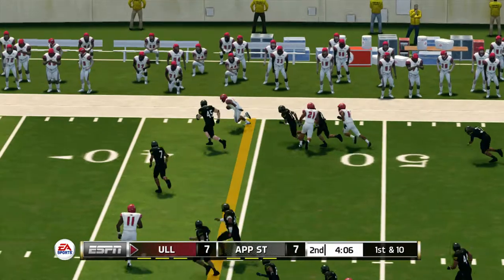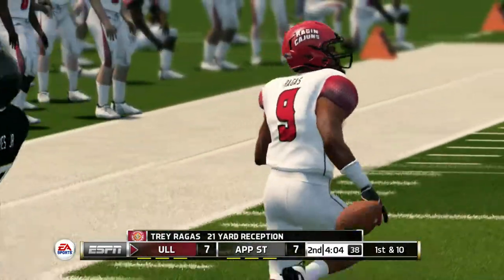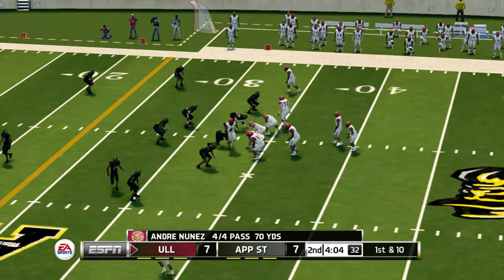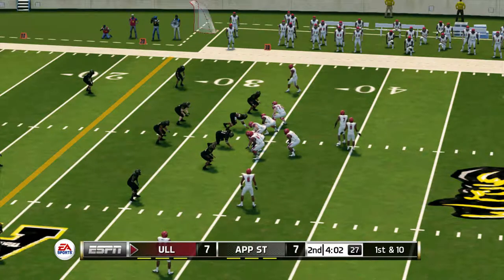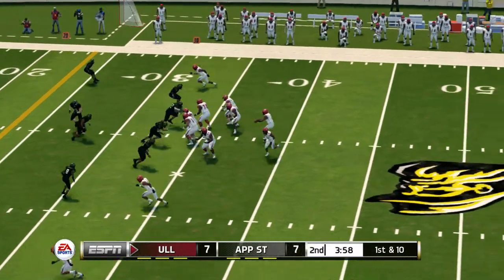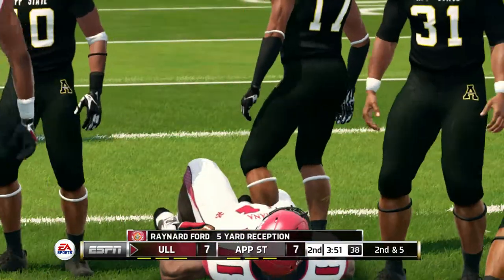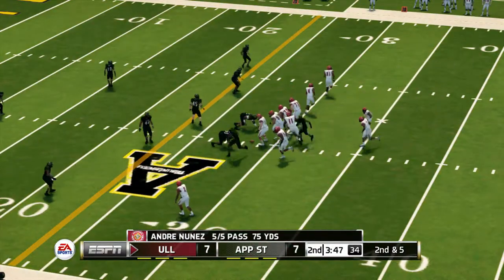Back's got it on the quick throw. He's at the 40. And down he goes at the 34-yard line. That's a gain of 21 on the play. That makes it first and 10. Catches it, and that's all. That's a gain of 6 on the play. That brings up second and 5.